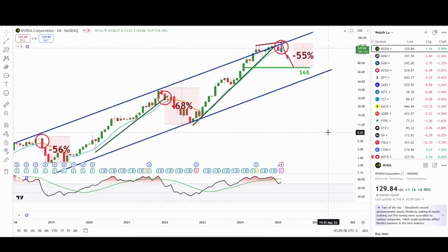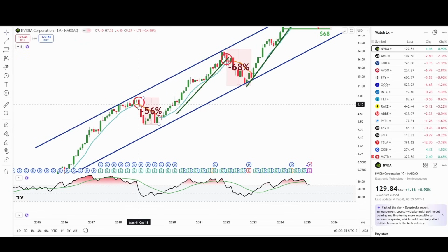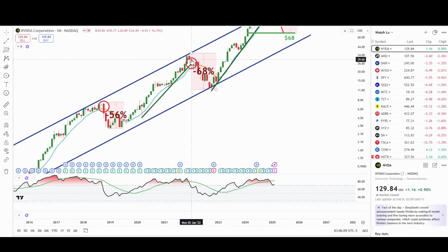But I want to show you something else. Look at the RSI. Just look at it. When we close below the 10-month moving average, we're trending down below the moving average for the RSI. Then we broke below the overbought conditions on the monthly chart, and that led to a huge correction. Same thing happened. Look at this.